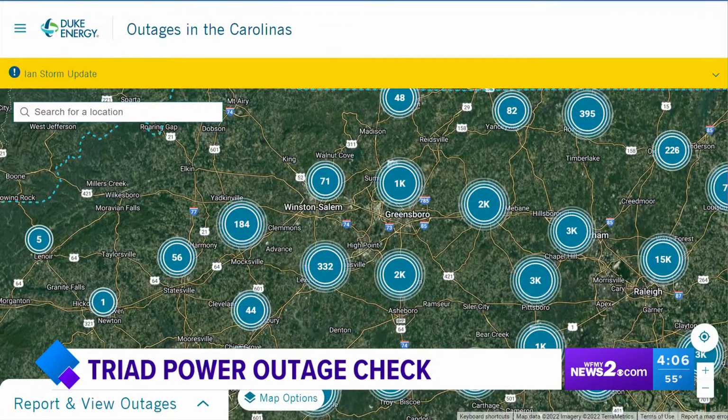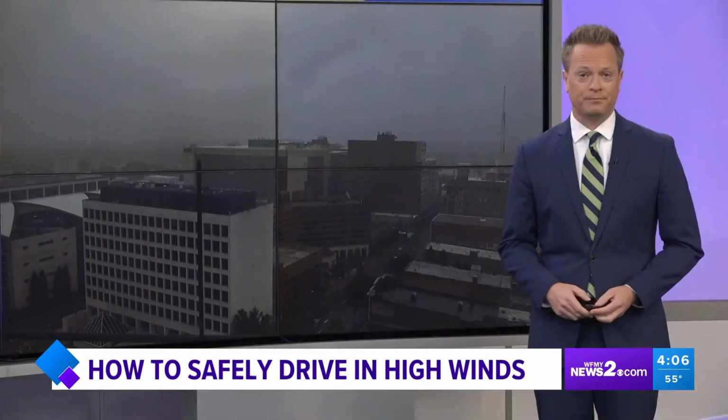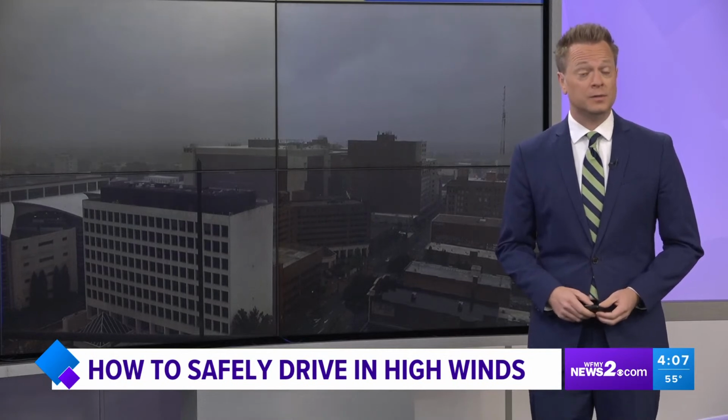This is the current outage map in our area. Guilford County right now with just over 1,000 outages. Forsyth County down to less than 200. Alamance County 2,200 and Randolph is just under 1,000. As the winds pick up today, driving could become an issue.